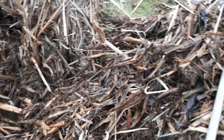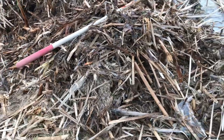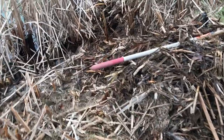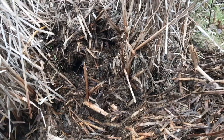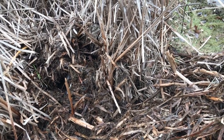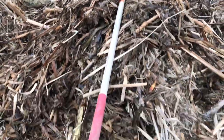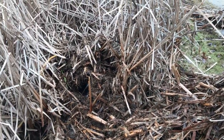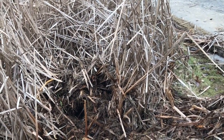At some point they cut all this pile and throw it back on the pond, like the pond shore. Right? Junk that's gonna go in the pond and muck it up. Oh my god, look at this. This is all muck. And you wonder why the drain is not working.